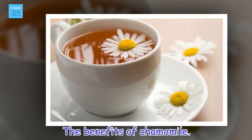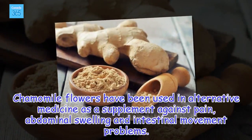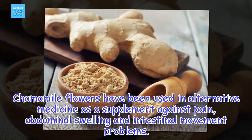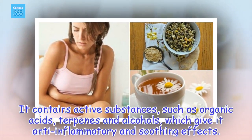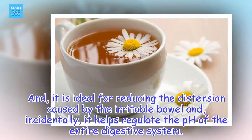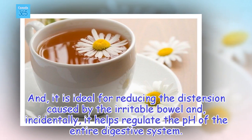The benefits of chamomile. Chamomile flowers have been used in alternative medicine as a supplement against pain, abdominal swelling and intestinal movement problems. It contains active substances, such as organic acids, terpenes and alcohols, which give it anti-inflammatory and soothing effects. And it is ideal for reducing the distension caused by the irritable bowel and, incidentally, it helps regulate the pH of the entire digestive system.